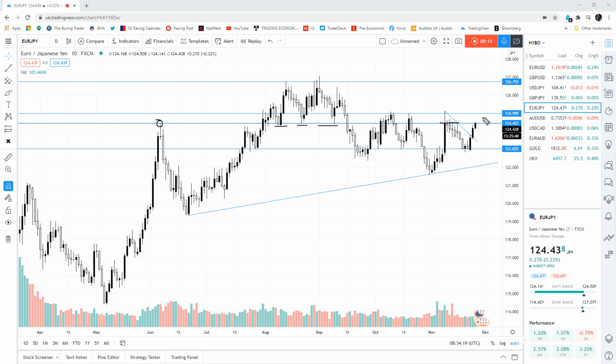So some hurdles for EY to get over, but it looks like this momentum is strong. And if we could break this level, then 1.25 is the next resistance. Support will be, if we see a sell-off, look for support at 1.23, and then this October low here to provide the support for EY.